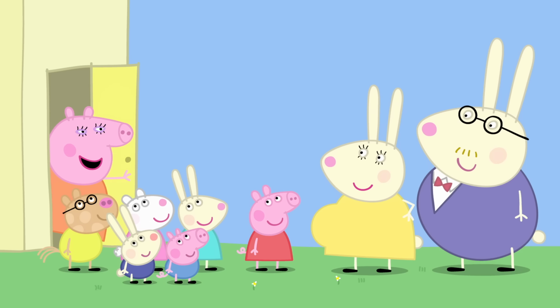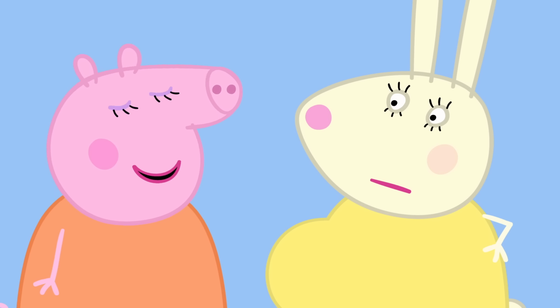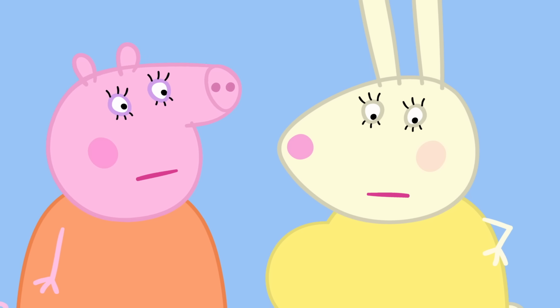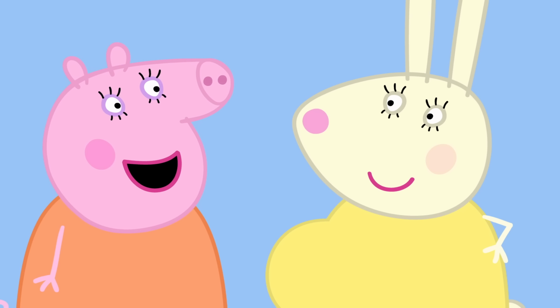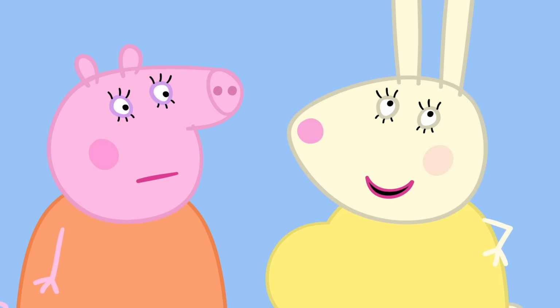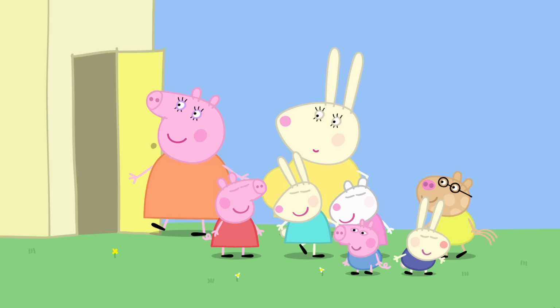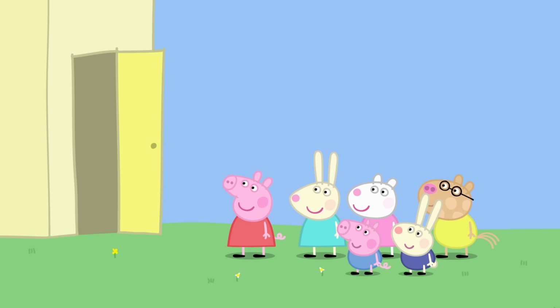Hello, Mummy Rabbit. Would you like a cup of coffee? I can't have coffee, but I am quite hungry. Would you like a carrot? I'm a bit off carrots. Have you got any potatoes? Yes, we do. Maybe a potato with jelly and cheese and strawberry jam, please. Ew! A potato with jelly, cheese and strawberry jam? What a funny mixture of food.